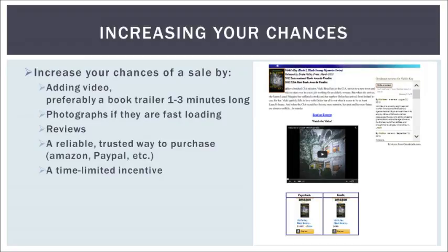You also want a reliable and trusted way for the customer to purchase your book. A lot of times people won't purchase directly from an author because they've never ordered from that website before. So you want to make sure that you are either using something like PayPal so they know it's secure, or a third-party vendor like Amazon or BarnesandNoble.com or other sources that they are very well aware of and have used before. A time-limited incentive is also good to have people buy your product or your book immediately.